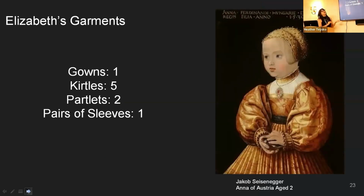Now, what I really love about these accounts is that there are references to clothes for Elizabeth. And at the time of the accounts, Elizabeth would have been just barely 2 years old. But even though she is only 2, like Anne of Austria here, also aged 2, but in 1530, Elizabethan or Tudor children are dressed as tiny miniature adults, especially elite children. You don't ever really have much of what we think of as a childhood today. That's really a late 18th, 19th century invention. Especially for elite children, they are treated as little adults, dressed as little adults.